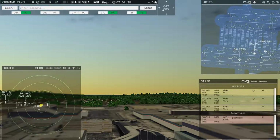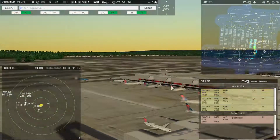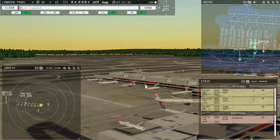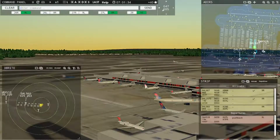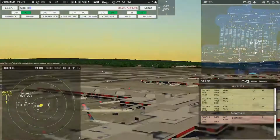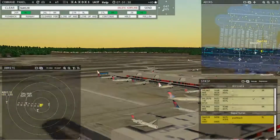Delta 667, hold short of taxiway Lima. Hold short of taxiway Lima, Delta 667. Tower, ABEX Air 510 with you, runway 9 right. ABEX Air 510, enter final runway 9 right. Enter final runway 9 right, ABEX Air 510.